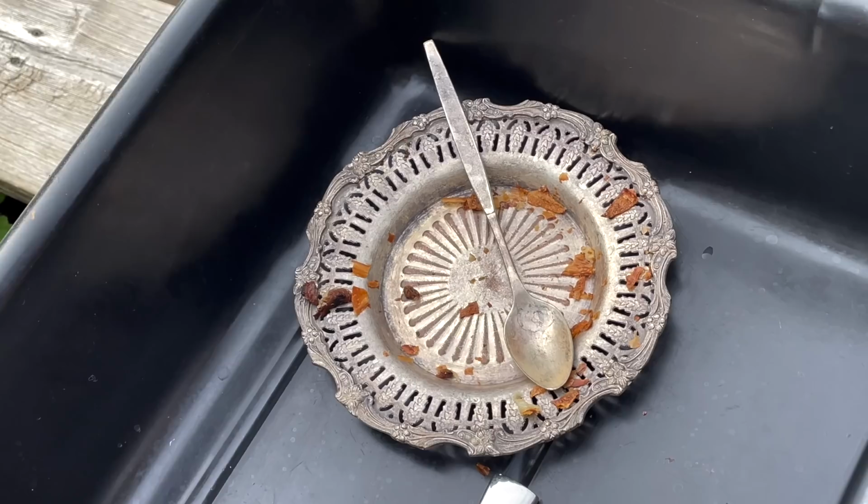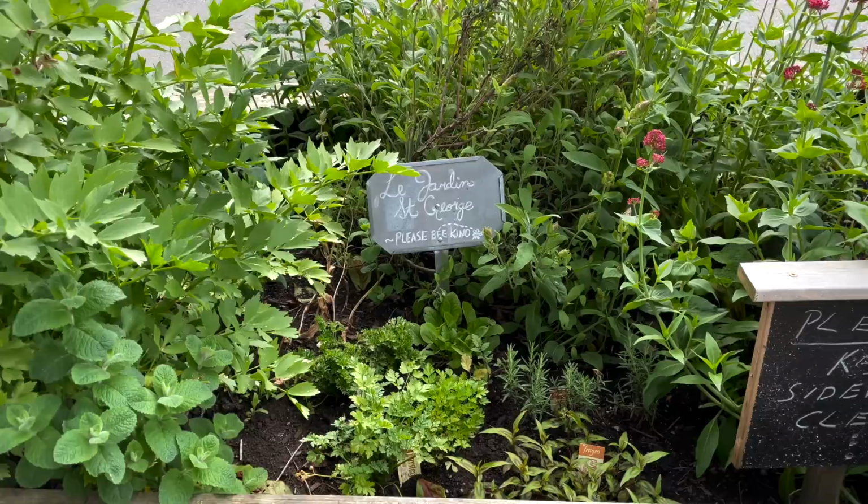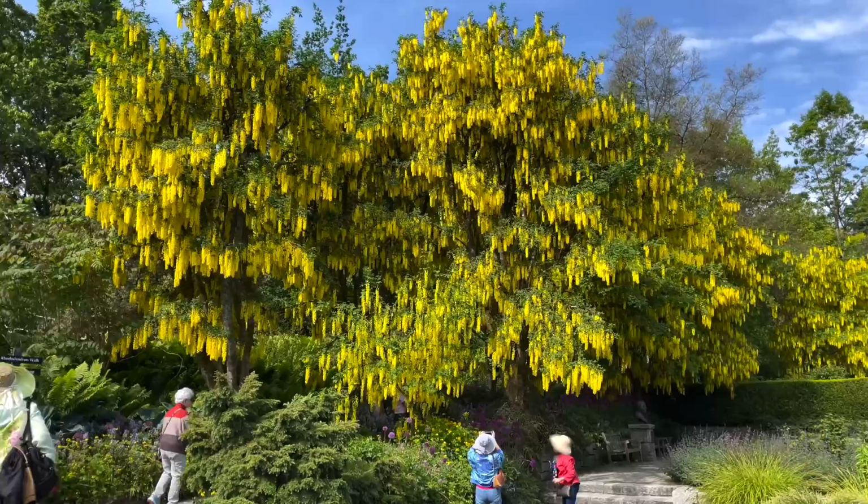Wait a second, that plate is exquisite. So many little cutouts. Dear Santa, I want this for Christmas. Just noticed this cafe has a little garden along the sidewalk and two wooden lounge chairs. Off we go to the botanical garden.